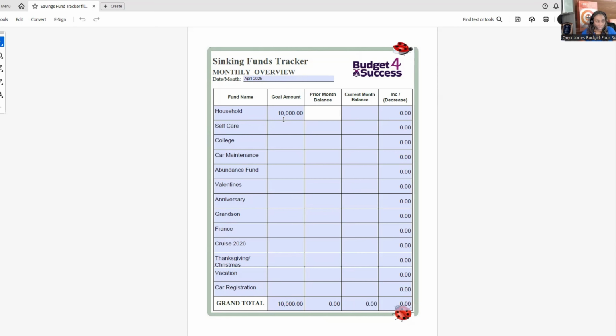All right, so for household, we have 4,940.72 in the prior month saved. And now in the current month, we have 5,027.75. So we're halfway. We're at a halfway mark. It increased by $87. Yay, good for us.